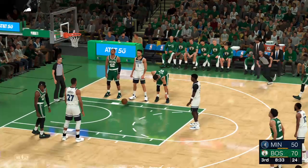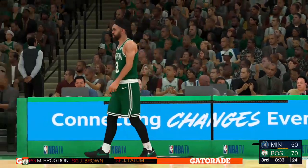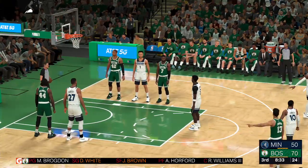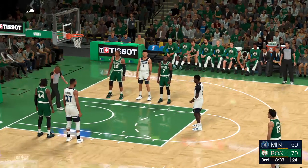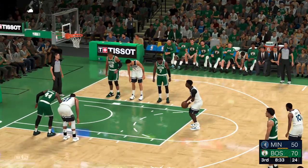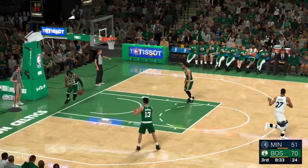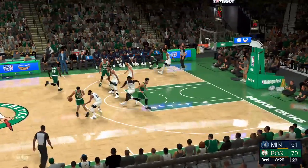He misses the free throw. Anthony Edwards is one of the most explosive athletes in the league. He can burn you with his perimeter jump shooting. He's dangerous in transition. And look out, folks, the upside is there. The Celtics making a switch here. White's checked in. Good on the second one. The Celtics have gone 3 of 7 here in this third quarter.